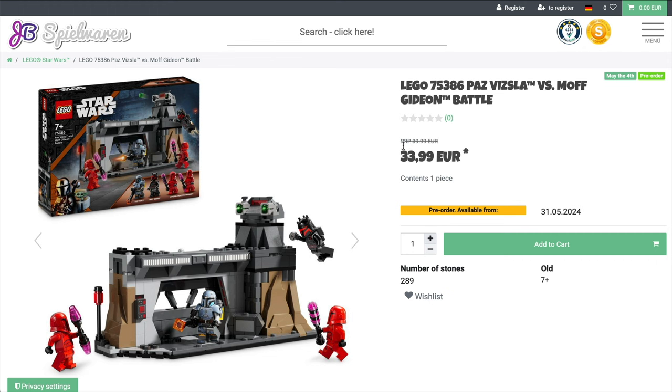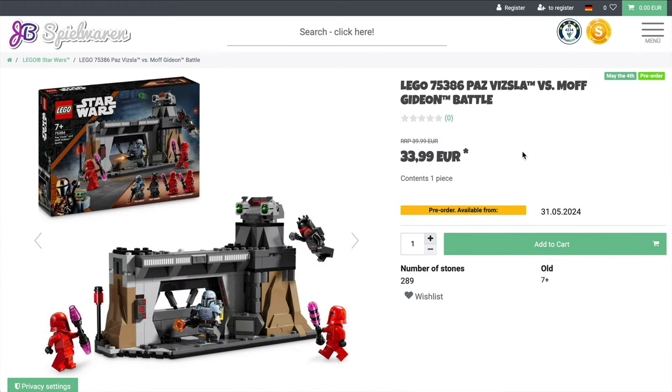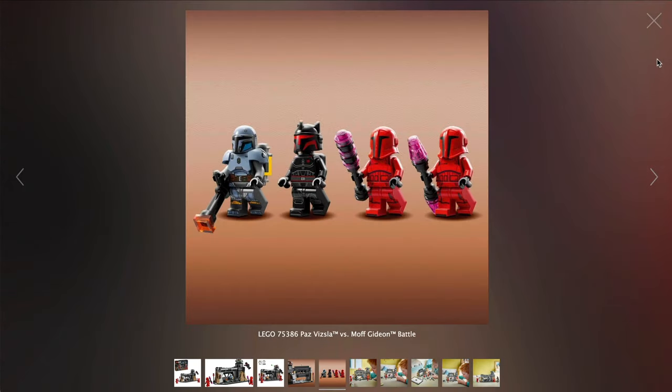However, the fun stuff starts to happen when we head over to JP Spielwaren. We've obviously got four new little Star Wars sets coming out in June. I'm just picking this one for presentation, but they are all, in fact, on offer at the moment. Small little discounts off if you're wanting to pre-order these.